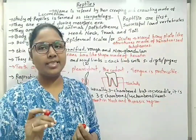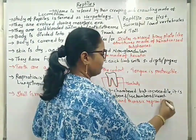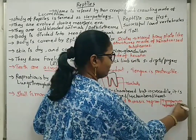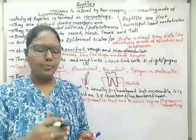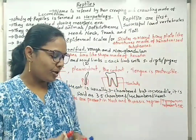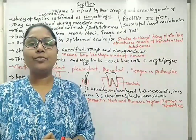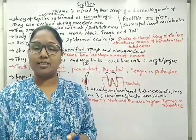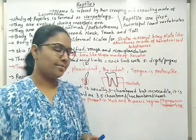Here, the external ear is absent, like in amphibians. But here the tympanum itself represents the ear. At the roof of the buccal cavity, there is an olfactory organ called Jacobson's organ, also called the vomeronasal organ. Olfactory means sense of smell. But here, reptiles cannot sense smell in that way; they can sense vibrations of the earth layers when any other organism comes nearby.